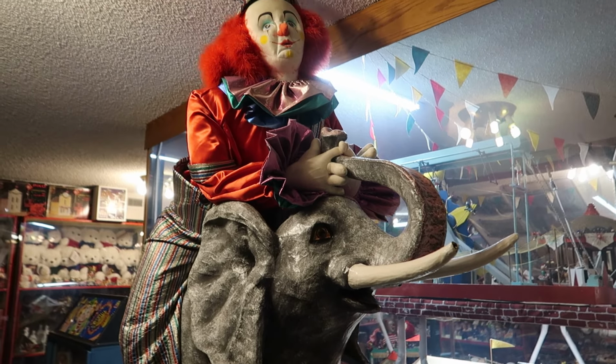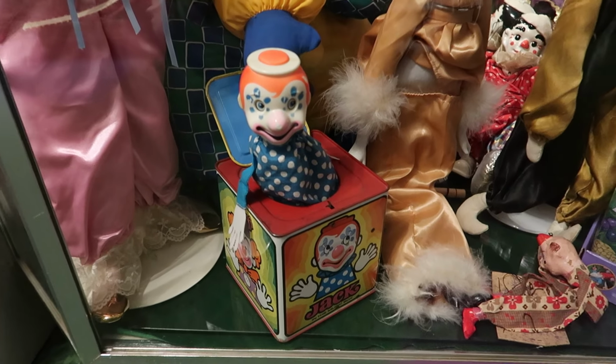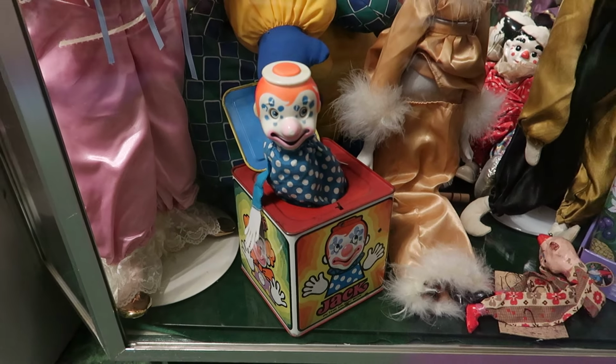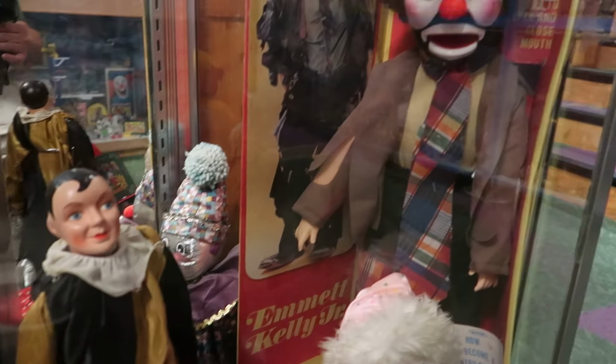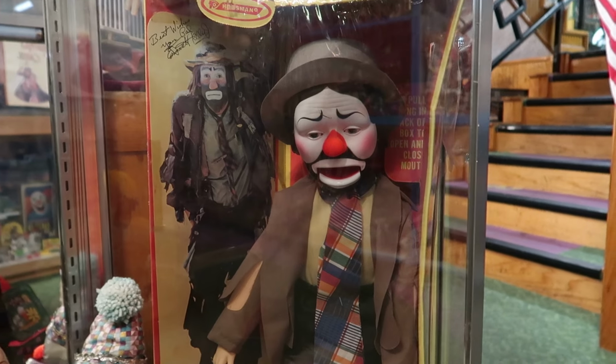Clown riding an elephant there. Remember, my little sister had this exact same Jack in the Box there. Look at that, a hobo clown ventriloquist dummy.